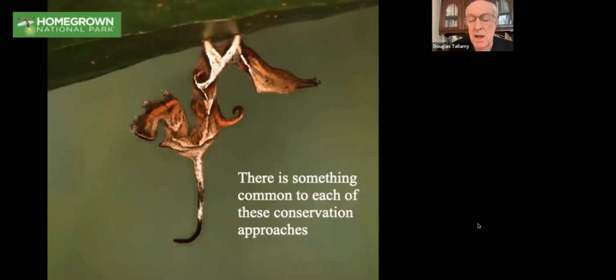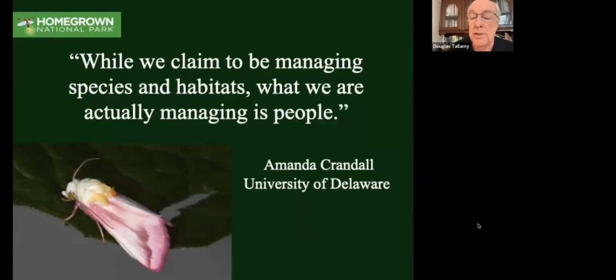Now, there's something that's common to each one of these conservation approaches. I learned this from one of my students in a class last semester. In a paper she wrote, she said, we claim to be managing species and habitats, but what we're really managing is people. And that's what we're talking about with Homegrown National Park. We're managing the people that own all of this land.